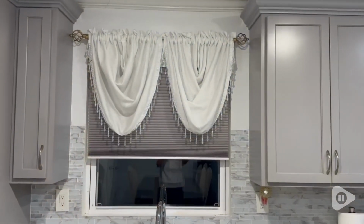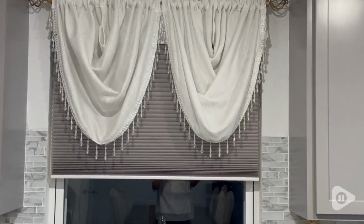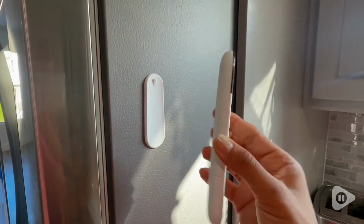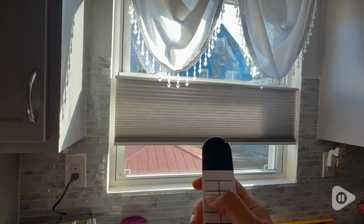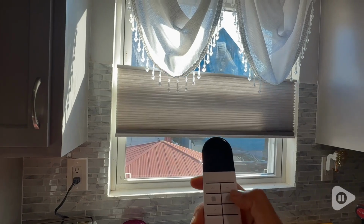I just installed the Godark Motorized Cellular shades and I have to say I'm really impressed. The first thing I love is that they come with a remote control. With just the push of a button, I can raise or lower my shades instantly, so no cords and no hassle. It makes adjusting them so simple and convenient, especially for hard to reach windows.